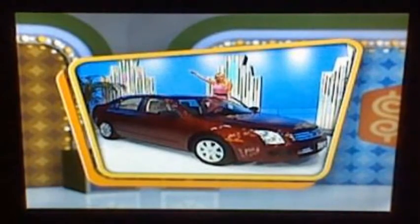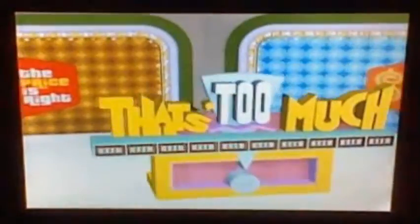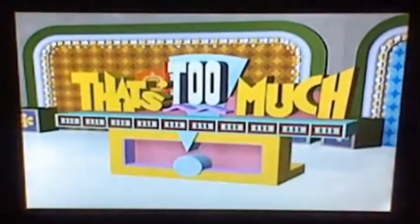The Ford Fusion! Thank you, Rich. I'm going to play That's Too Much. Now I'm going to show you 10 prices for that car, each more than the previous one. When you see a price that you think is higher than the actual retail price, press That's Too Much. Otherwise, press Continue. Okay? Good luck. Good luck to you, White Yoshi.